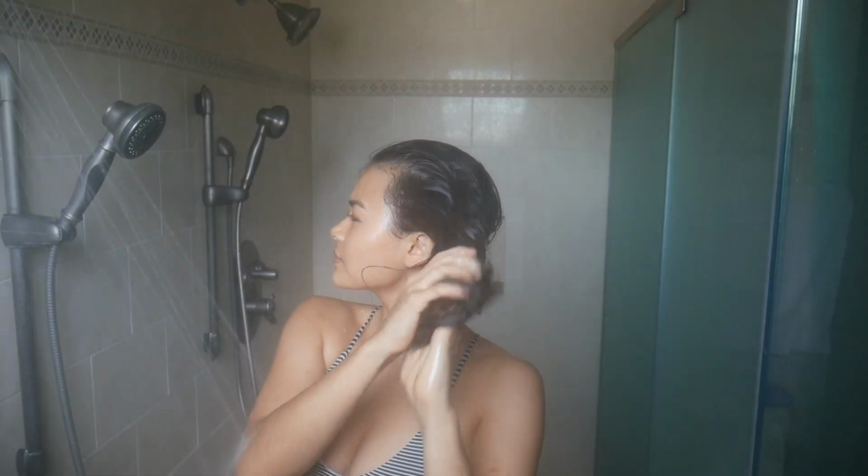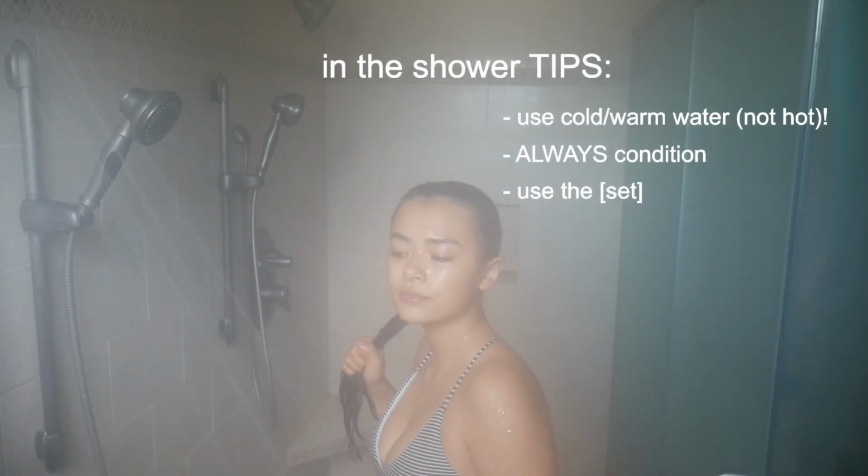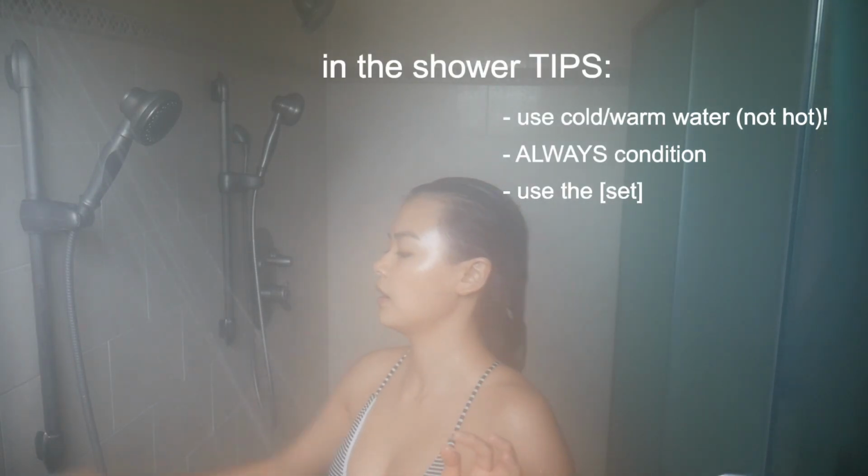And I'm also just going to mention some extra in-the-shower tips. My first one is don't use water that's too hot, since it can make it harder for your hair to retain moisture, which can lead to frizz. And also always condition. I know some people only put conditioner on the bottom of their hair, but I use it on my whole head and I found that my hair is less frizzy that way. And lastly, use the set. Shampoo and conditioner typically come in pairs, and they're often more effective when they're used together the way that they're sold. Alright, now with that, we're going to move on to my out-of-the-shower tips.